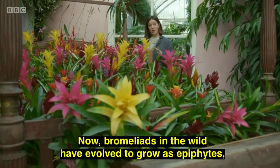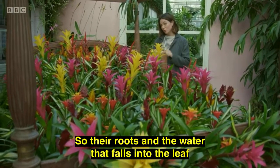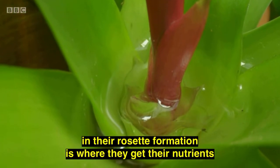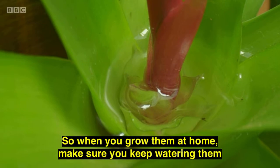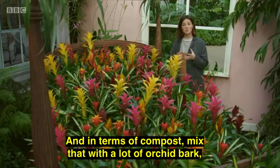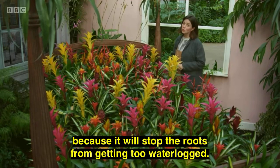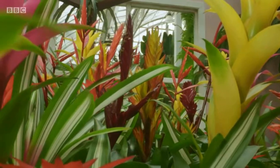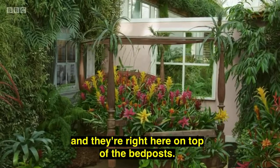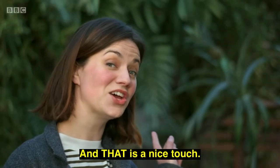Now, bromeliads in the wild have evolved to grow as epiphytes, which means they grow on the bark of trees. So their roots and the water that falls into the leaf in their rosette formation is where they get their nutrients and their water from. So when you grow them at home, make sure you keep watering them into the plant itself. And in terms of compost, mix that with a lot of orchid bark because it will stop the roots from getting too waterlogged. The most famous bromeliad is probably the pineapple, and they're right here on top of the bedposts. And that is a nice touch.